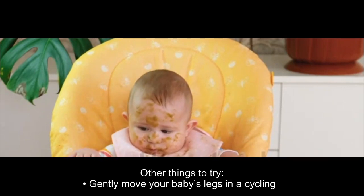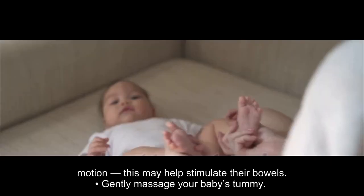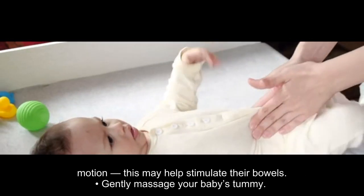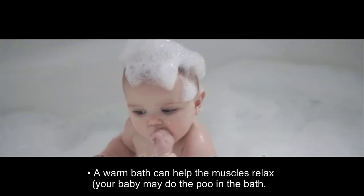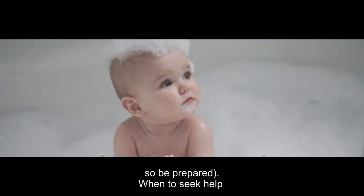Other things to try. Gently move your baby's legs in a cycling motion. This may help stimulate their bowels. Gently massage your baby's tummy. A warm bath can help the muscles relax. Your baby may do the poo in the bath, so be prepared.